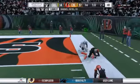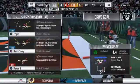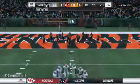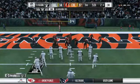And oh, so close as he takes it all the way to the 2-yard line. It's a big play there for Oakland. 78 yards.